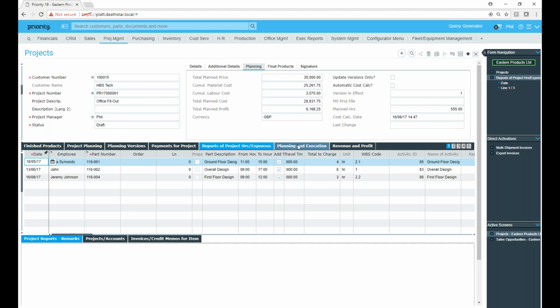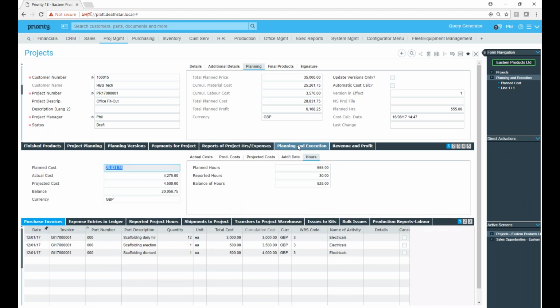Here we also have a planning and execution tab as well. This is very important purely and simply because as you go through the project, the timeline of the project, the project manager will want to know what the current situation is. So here we can see we've got a planned cost, which clearly agrees with what we've got in the top level. We have an actual cost, so these are the costs that the company has actually spent.